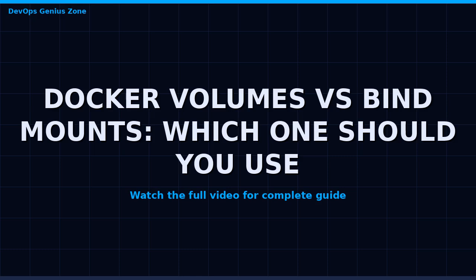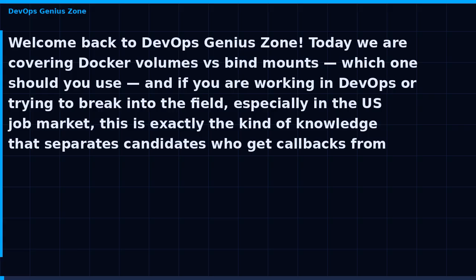Today we are covering Docker volumes versus bind mounts. Which one should you use? And if you are working in DevOps or trying to break into the field, especially in the US job market, this is exactly the kind of knowledge that separates candidates who get callbacks from those who do not.